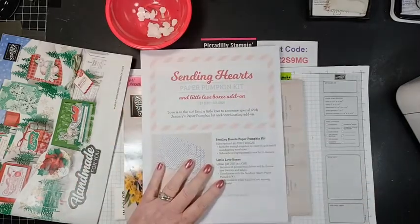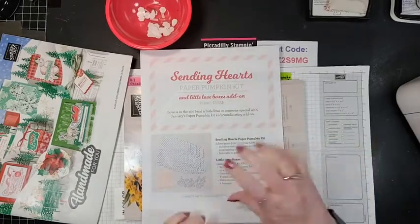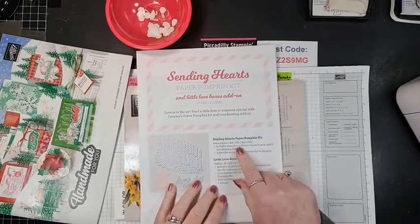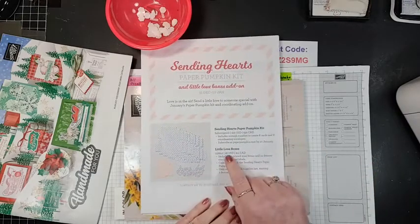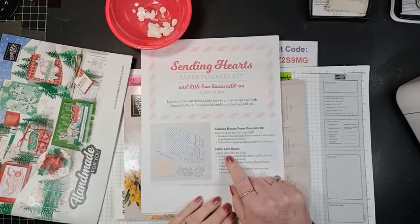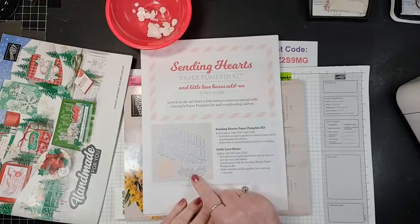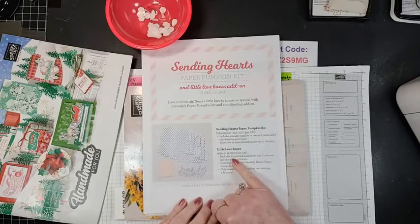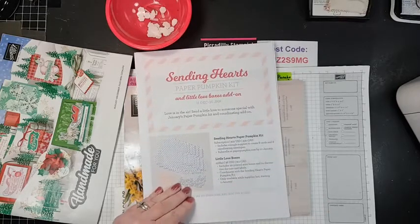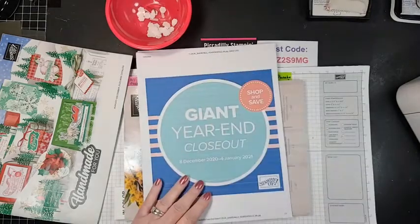But the new one, so that was the old one. The new one is available. It's called Sending Hearts. It includes enough supplies to create 8 cards. However, there's an add-on for $8 US in the US. You can add on little love boxes. I'm sure they kind of match somehow. They have little snails on them, I can see that, and little polka dotted boxes. It gives you 20 of these boxes for $8 if you want to do an add-on to your Paper Pumpkin. And this is good until the 10th of January.